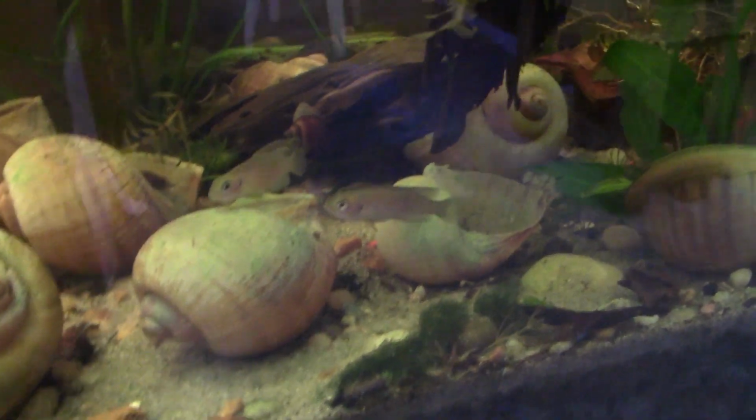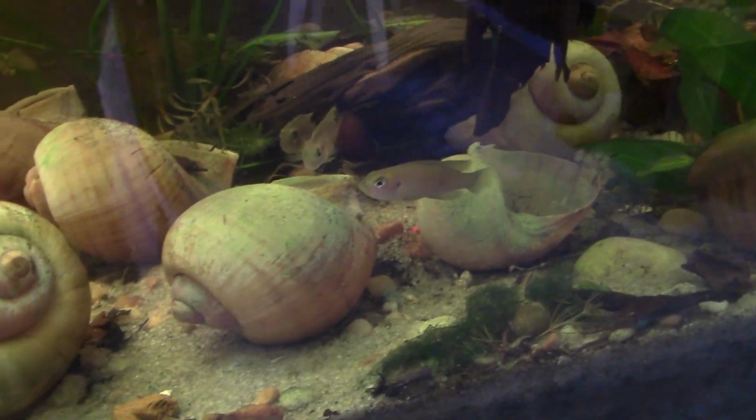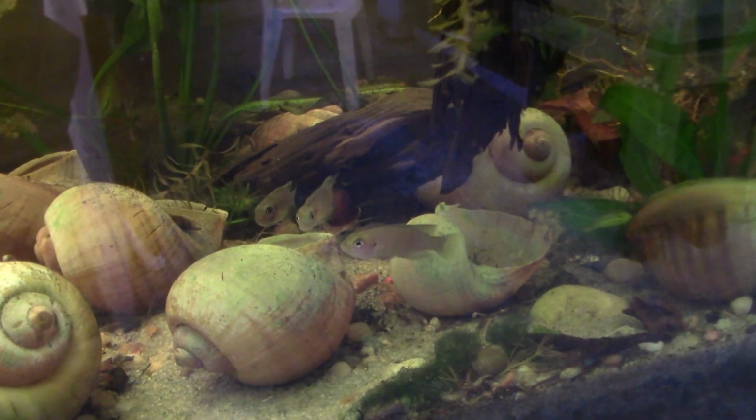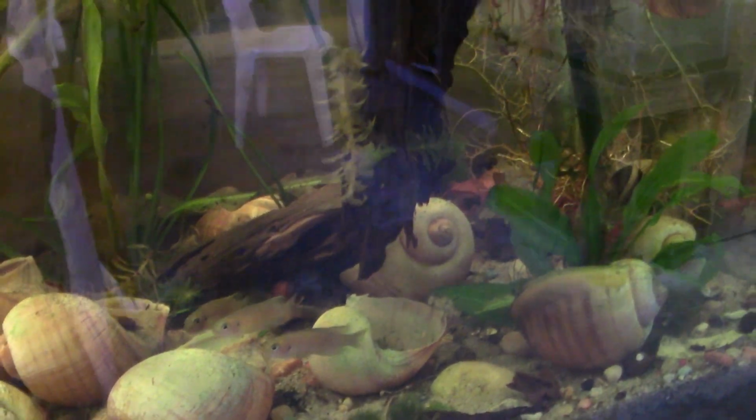And I really believe they're all females. I don't think I've got a male in there. I need to get an order in for some more Tanganyikans. I may just try to do that today. We'll see what the money looks like.